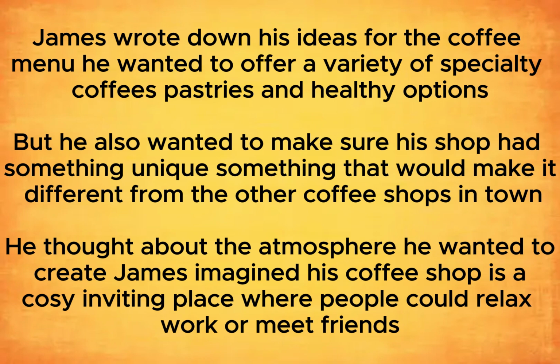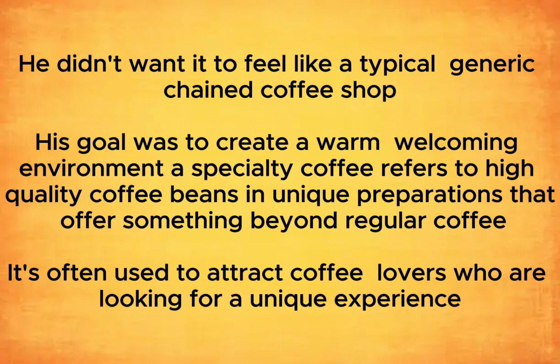He thought about the atmosphere he wanted to create. James imagined his coffee shop as a cozy, inviting place where people could relax, work, or meet friends. He didn't want it to feel like a typical, generic chain coffee shop. His goal was to create a warm, welcoming environment.